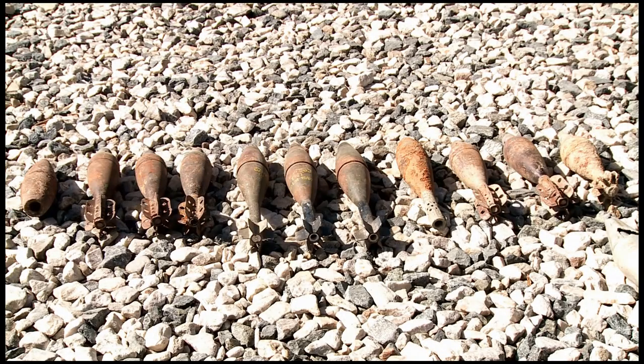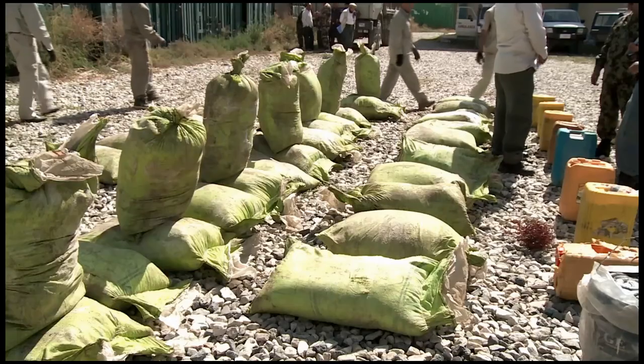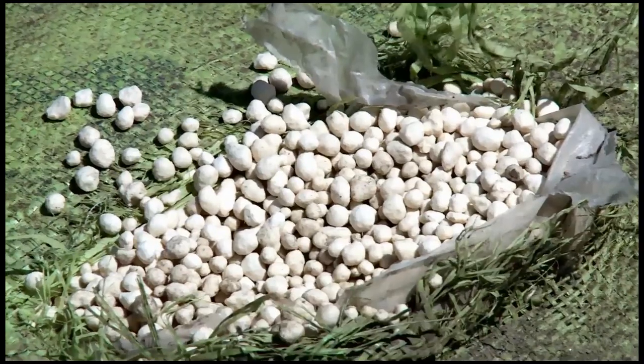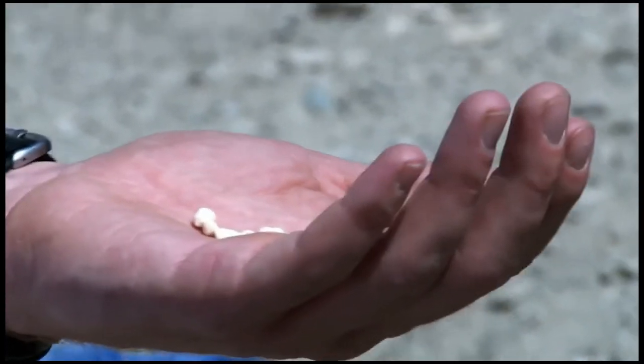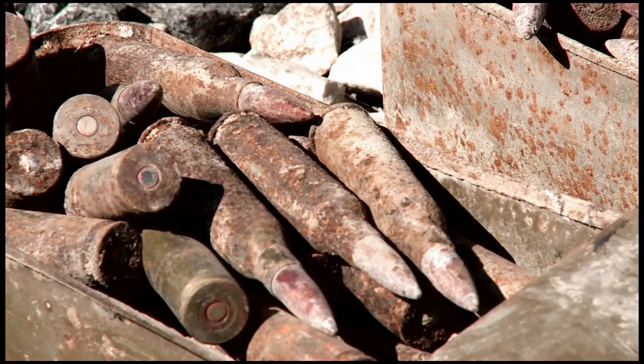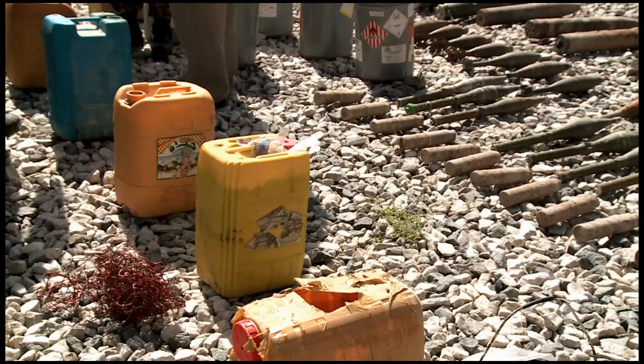For more than 40 years, Afghanistan has been bombed, shelled, and mined. Bags of ammonium nitrate are now smuggled over the border from Pakistan under the guise of fertilizer and used in homemade explosives, or HMEs. Old Soviet mines and shells still litter the countryside, and insurgents use innocuous household items to make improvised explosive devices, or IEDs.